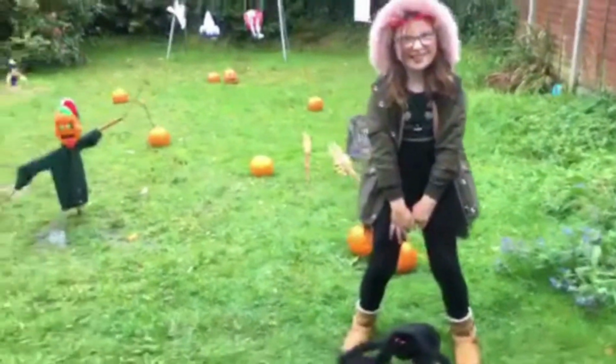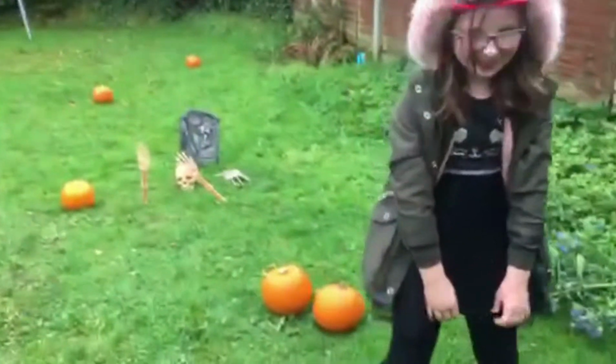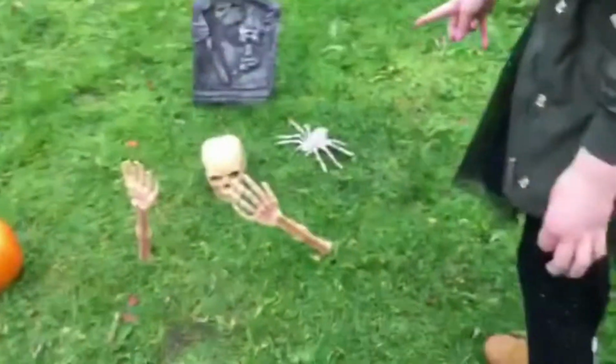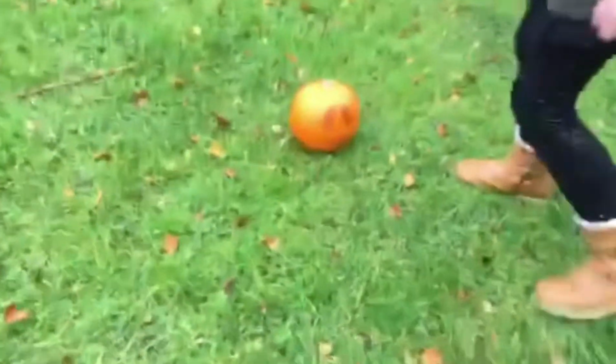Look at my pet spider. What's his name? Gerald. Gerald spider. Show us, what else have you got? We have some pumpkins. A skeleton is coming out of the ground. Over here we have Jack Skeleton.